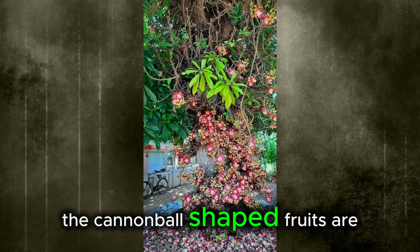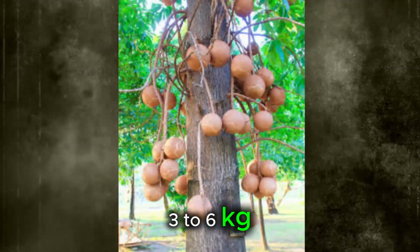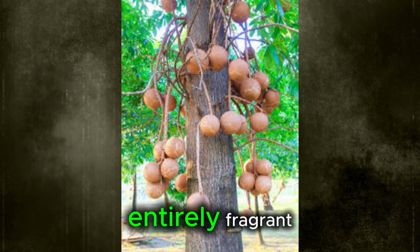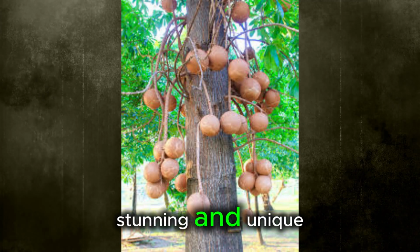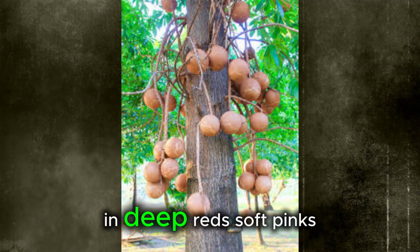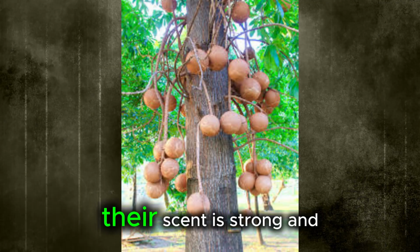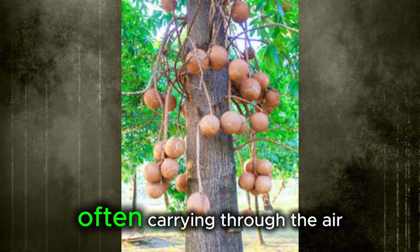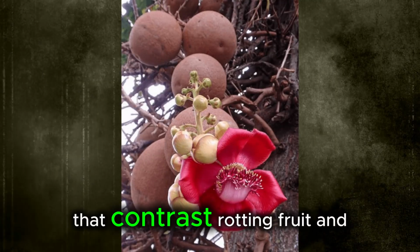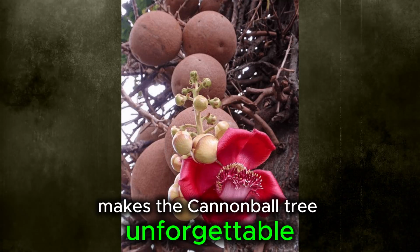The cannonball-shaped fruits are rock solid and can weigh anywhere from 3 to 6 kilograms. But while the fruit smells awful, the flowers are something else entirely: fragrant, stunning, and unique. They bloom straight from the trunk and thick limbs in deep reds, soft pinks, and glowing yellow tones. Their scent is strong and sweet, often carrying through the air for long distances. That contrast, rotting fruit and divine flowers, makes the cannonball tree unforgettable.